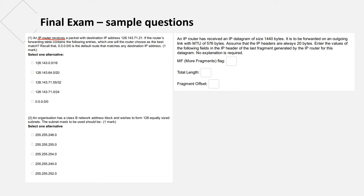So you can see that's how we test. We can ask you to calculate the mask and the IP address. We can also ask you about the mask and about IP fragmentation. Sometimes you need to check the lecture slides for this kind of question because you may have no idea how to answer it. So you can try to answer the question right now.